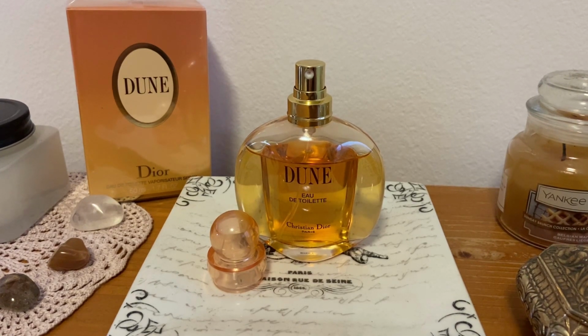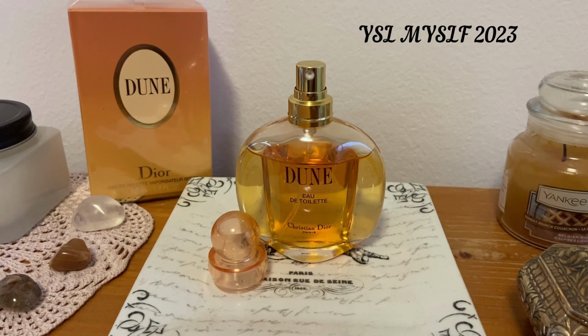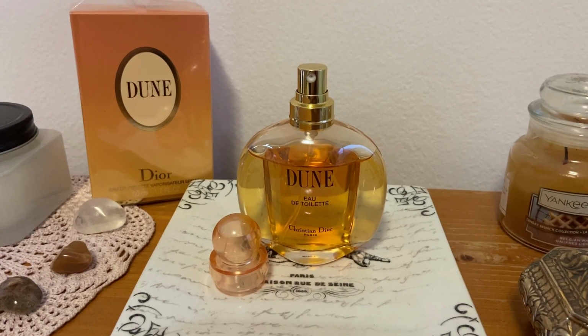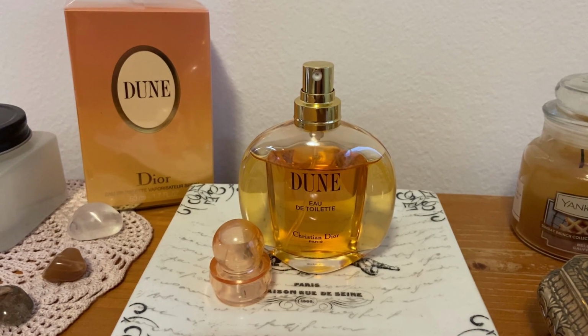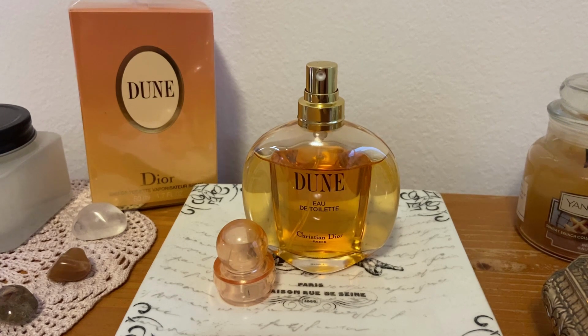I've tried some masculine perfumes the other day. The new one from YSL, I think it's called Myself. And that one is 10 times as sweet as this one. So sweetness is not everything. Nowadays, everything is overly sweet. I love a sweet perfume, but Dior Dune is not that sweet. And that's what makes it special. That's what makes it magical.